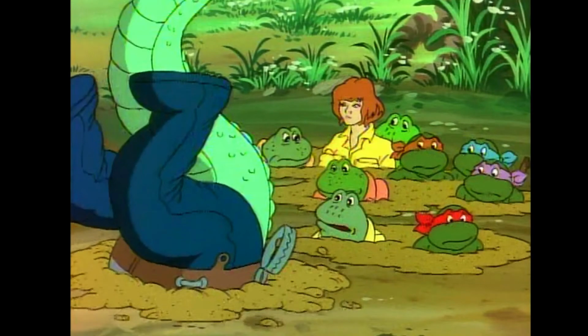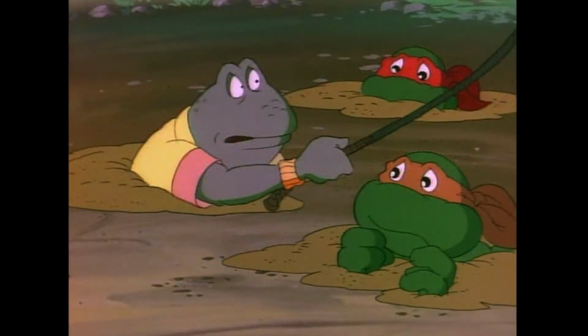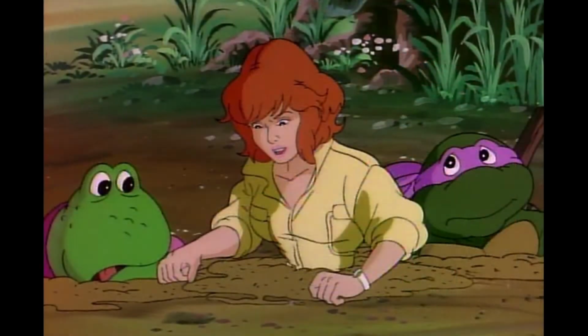At one point in time, this is pretty much the only time that Napoleon is useful with his whip in the cartoon. All the turtles and the punk frogs and April, they all fall in some quicksand, and Napoleon uses his whip to get everybody out of them. I mean, Genghis wasn't going to help. He can't even keep his eyes off of April.